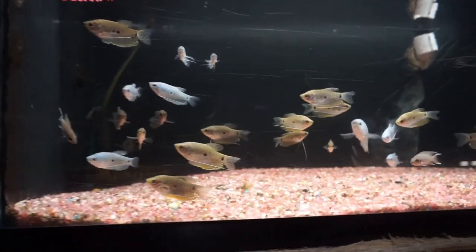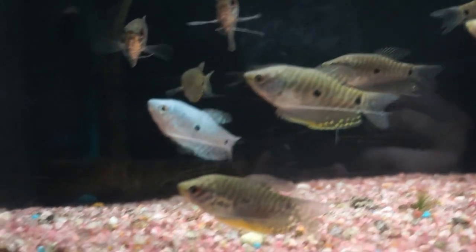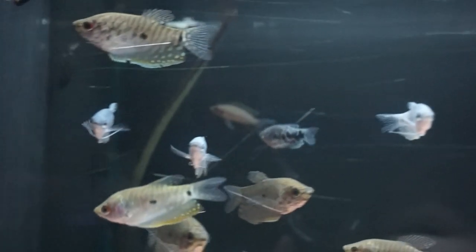Over here, we've got some what are called lavender gouramis. It kind of looks like a gold and a blue mixed together. And there are some actual blue gouramis. A couple more small Burchardi in here, and then some small little baby Cynotilapia.